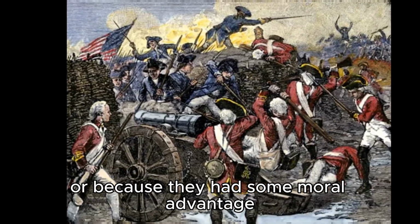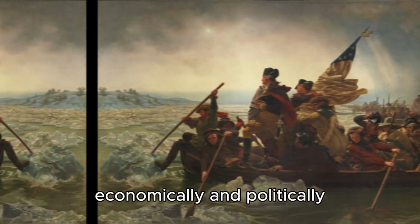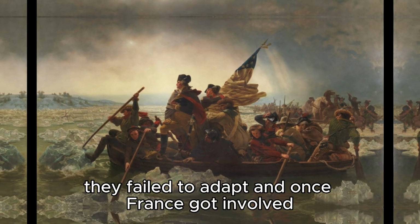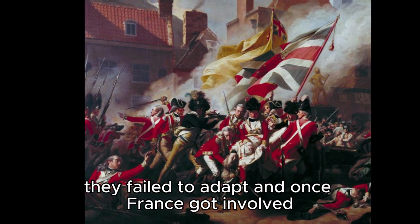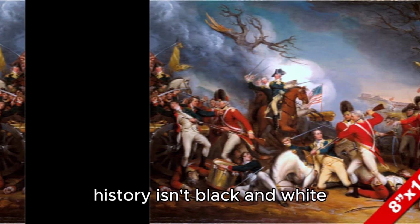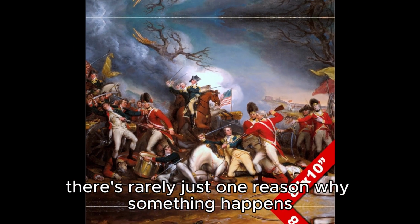Conclusion: Britain didn't lose America because the colonists were superior fighters, or because they had some moral advantage. They lost because they were exhausted militarily, economically, and politically. They were fighting too many wars. They failed to adapt, and once France got involved, their chances of victory disappeared. History isn't black and white. There's rarely just one reason why something happens.